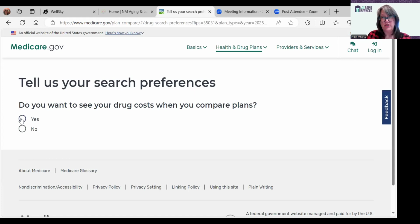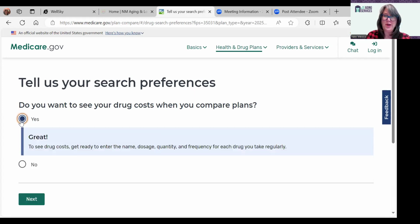When you do a plan search, you always want to click yes, you want to see drug costs. The only exception is if you don't take any drugs, and in which case, congratulations.